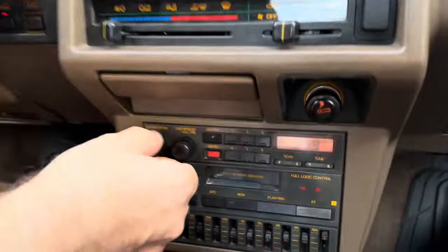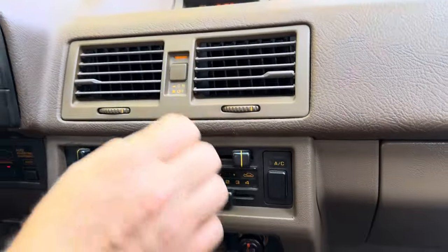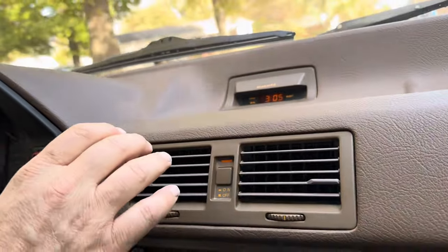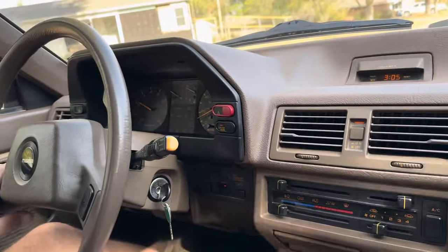Oh, yeah. I'll tell you what you want to hear. Yeah, the original radio works on it. Here, I'll hit the AC button. Why not? Let's see. Oh, my gosh. It just got cold immediately. That's crazy. Oh, my goodness. It's R12, isn't it? Yeah. That's cool. He said it's original. They haven't recharged it.